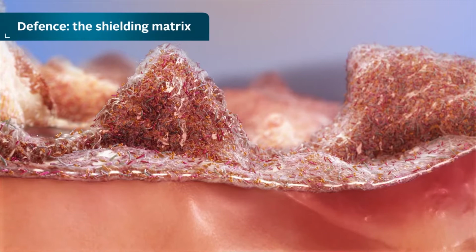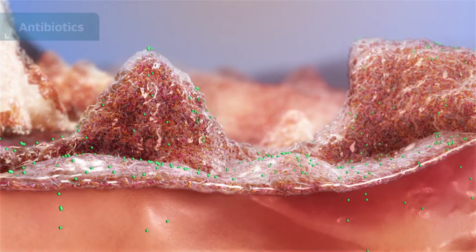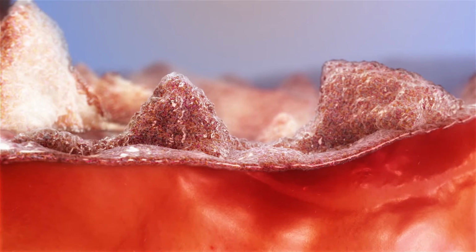EPS acts as a protective barrier and physically shields microorganisms from the actions of antiseptics, antibiotics, and the host's immune system. While these defenses are not able to breach the EPS, they are still effective against free-floating bacteria, contributing to a chronic inflammatory state in the wound environment.